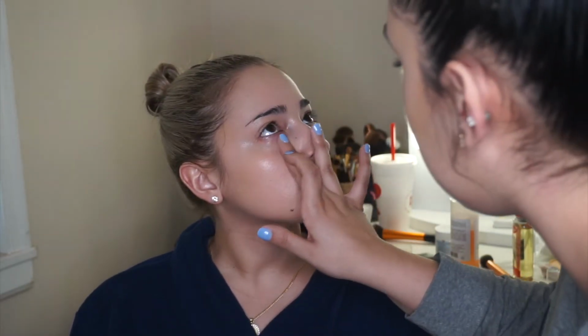Okay, you can see the difference between the two. It's brighter, awake, but it still looks like her skin. Honestly, you can still see some of her darkness under there, but that's the point. We're not trying to give her full coverage. We want it to look like her. And she is a little shiny, but that's okay. We're gonna put powder and stuff on.